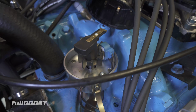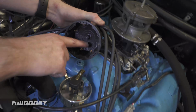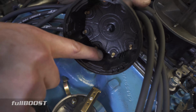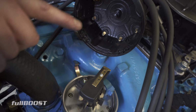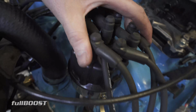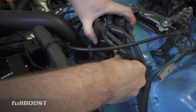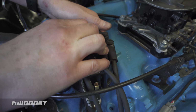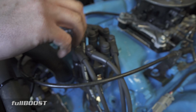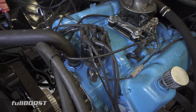So it's telling it a spark event, and this is just your standard rotor. The rotor fires off here, spark travels from here, down here, and then out to there, and then you've got your spark plug leads. This then just becomes a normal distributor, like in any engine that still runs a distributor, where the spark comes in here and gets distributed to all these leads, and these leads go to cylinders 1 to 8.